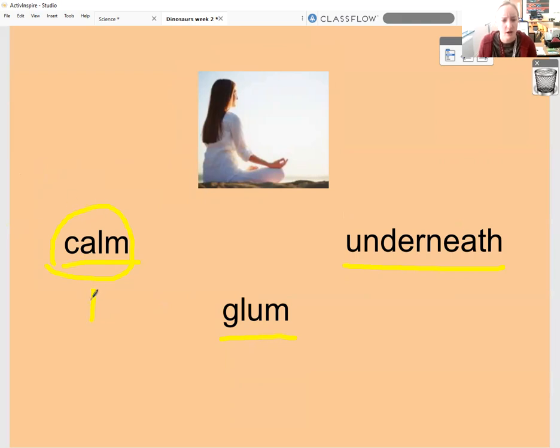So let's focus on calm first. So is calm an adjective? Is it a describing word? Or is calm a noun? Is it the name of an object? Okay, so hopefully you've said that calm is an adjective because it's describing how somebody is feeling. Okay, what about glum? If we said someone was glum, okay, so if we're describing how someone is feeling, then this word becomes an adjective.